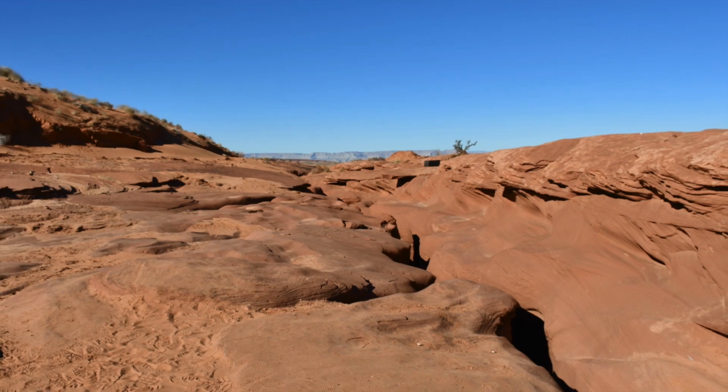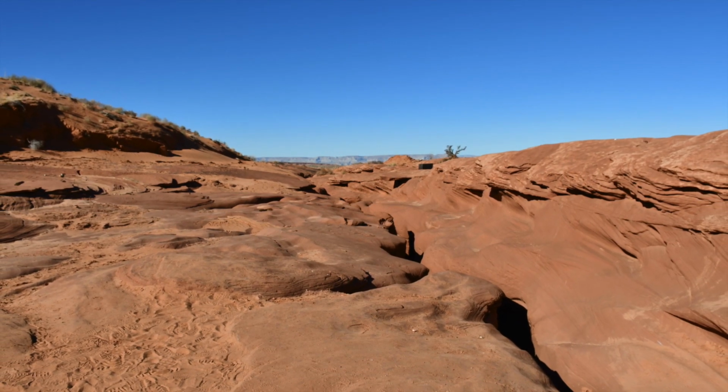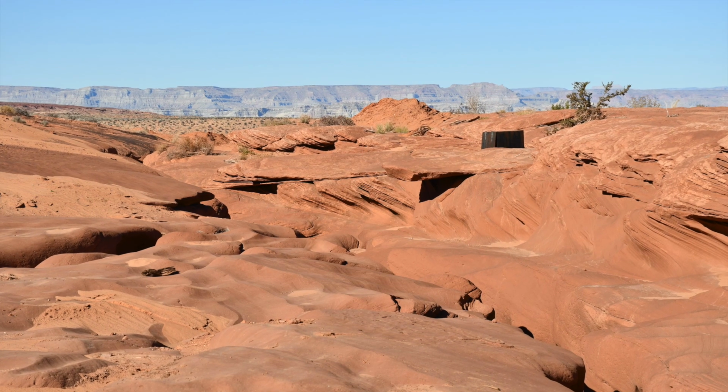This is the view from above the canyon, so you can see how the natives used it to hide from the early explorers. And this lady is one of the matriarchs of the Navajo people.